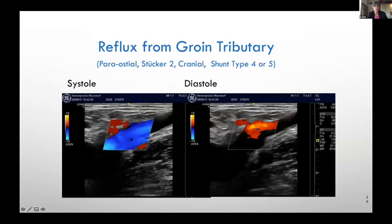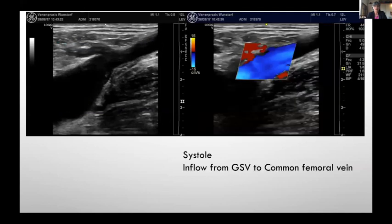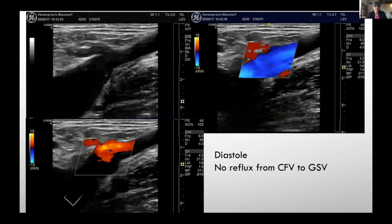And here you see again a longitudinal view. This is the systole with an orthograde flow. And this is the diastole, where the reflux does not come from the deep vein, but from the tributary. And if you once have seen it, like here in this presentation, you will always rediscover it in your patients. Another example. Systole with inflow, diastole, there is no reflux from the deep vein, but only from the tributary.